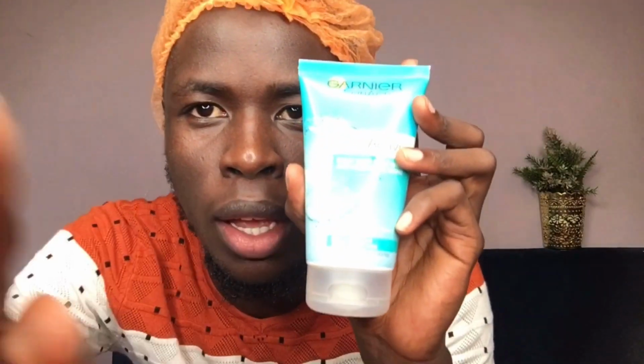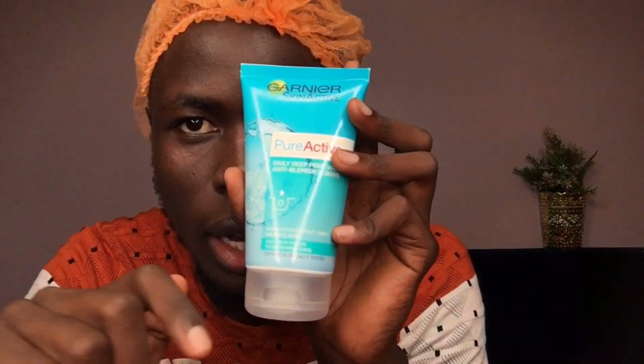I'll be reviewing the... Can this focus? That. So this is the Garnier Skin Active Daily Deep Pore Wash, Anti-Blemish and Shine. And it's made from eucalyptus extract, zinc, and salicylic acids.